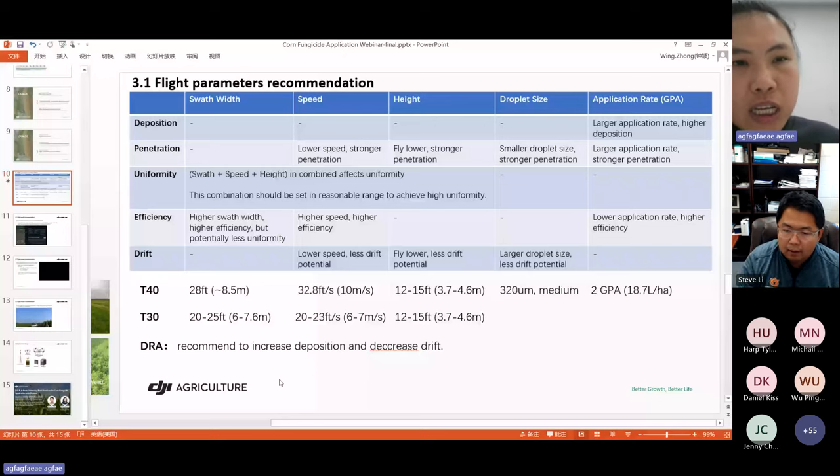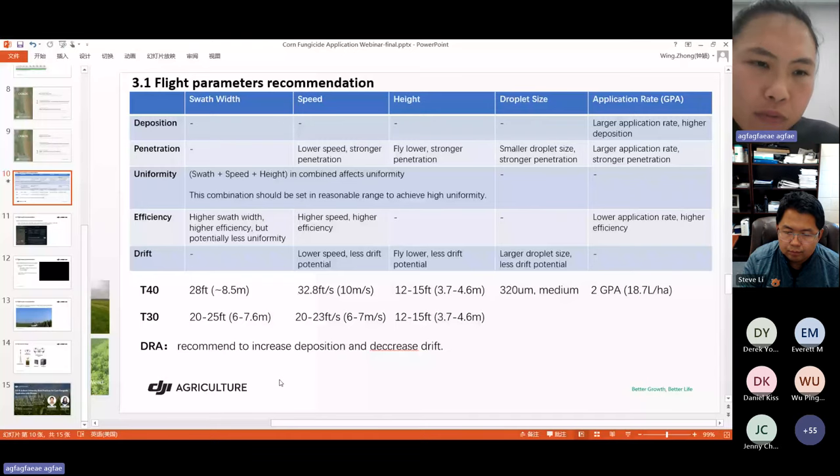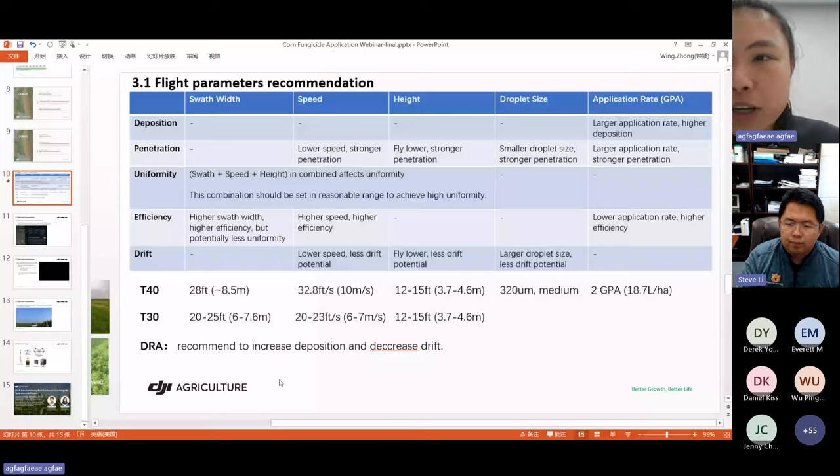Yes, agree with Steve. For height, you could set it to around the same parameter as the T30 and T40, which is about 3.5 to 4.5 meters. The major difference will be the swath. You need to narrow the swath of the T10 to about 5 meters. And for speed, when the swath, height and application rate are set, you could maximize the speed as long as your environment allows.